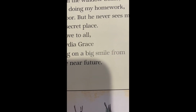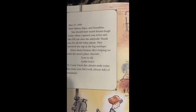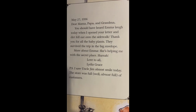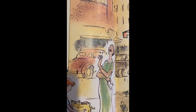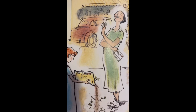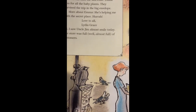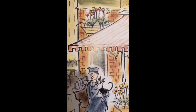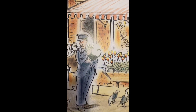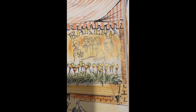P.S. I'm planning on a big smile from Uncle Jim in the near future. May 27th, 1936. Dear Mama, Papa, and Grandma, you should have heard Emma laugh today when I opened your letter and dirt fell out onto the sidewalk. Thank you for all the baby plants. They survived the trip in the big envelope. More about Emma. She's helping me with the secret place. Hurrah! Love to all, Lydia Grace.